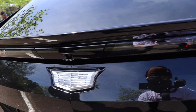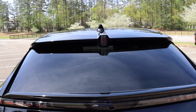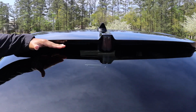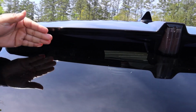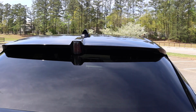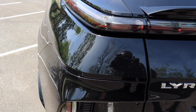If you notice on the rear window right here, there's no windshield wiper. Cadillac designed this as a flow air where air comes through here and basically brushes off the water so you don't need the windshield wiper. That's something that they envisioned, but it's a very good looking car.